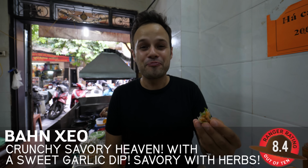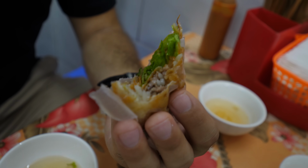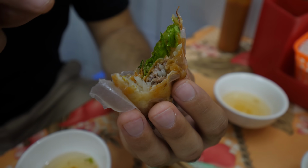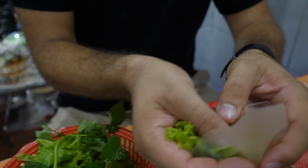Oh, that is incredible. The freshness from the herbs, the super crispy rice flour, and that is full of flavor. You can really taste the pork and the shrimp. Oh, that is next level street food here.